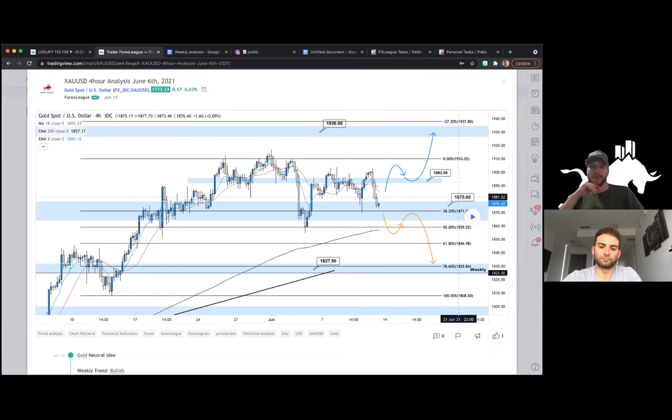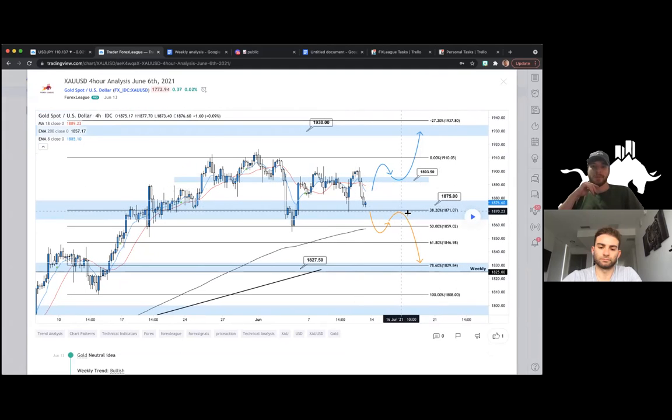And especially as we're above 1875, again, this is like that huge pivot point. Generally as price action is above this level, we're bullish. If we move below it, we're pretty much bearish. But we were kind of moving sideways in here. There's a little bit of consolidation here.